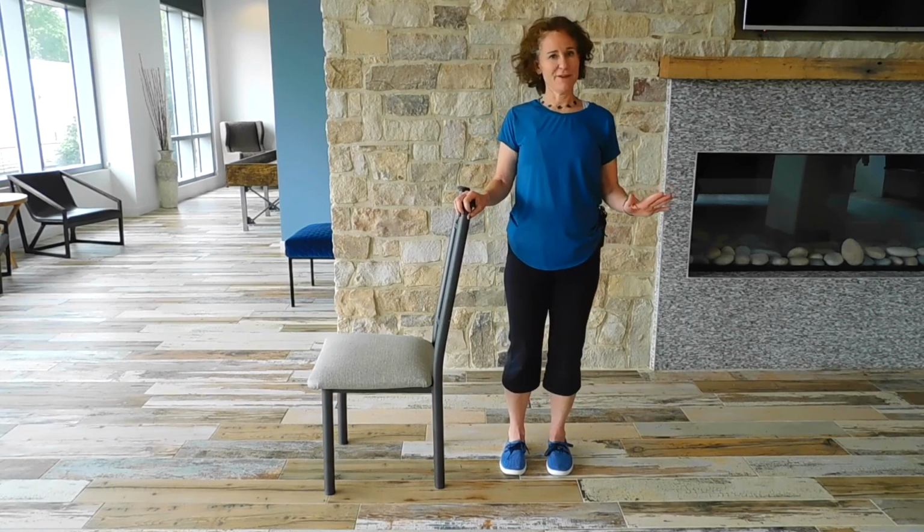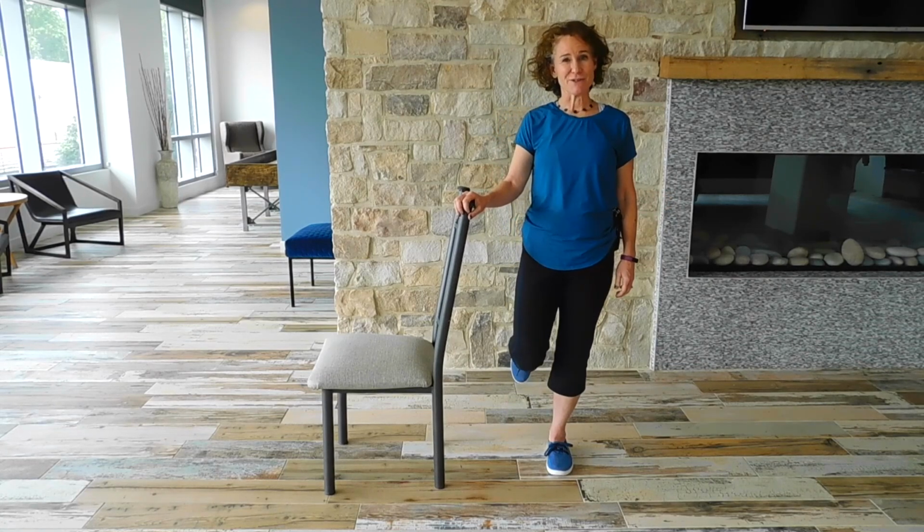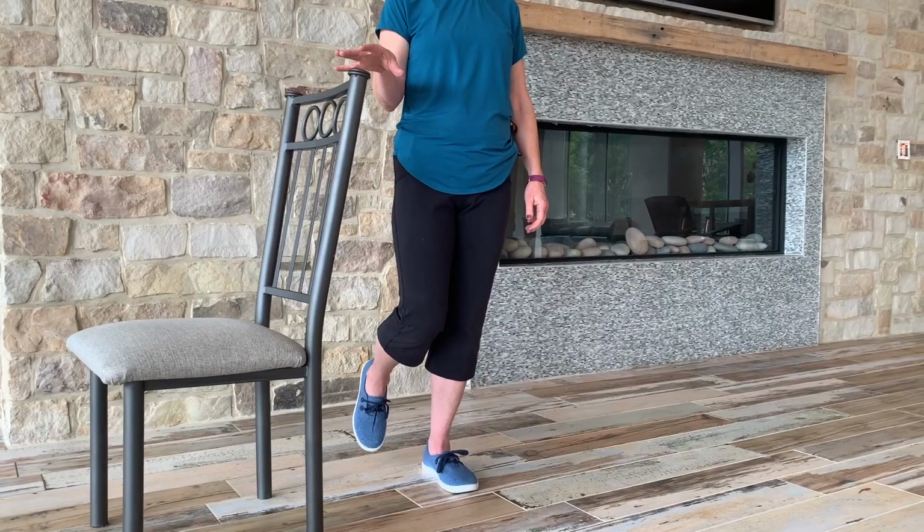And again, you may find there's a difference in your ability to balance on your left foot versus your right. So we're going to shift over, pick your right foot up, and then we're going to go ahead and let go and hold this position for 30 seconds.